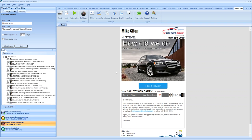Now there is the post a review button on here. There are a couple different ways we can do the post a review for shops, so I'm going to explain that now. First off, we can keep this the way it is, which is going to our system. And what this does, it's a really good way to filter your reviews.